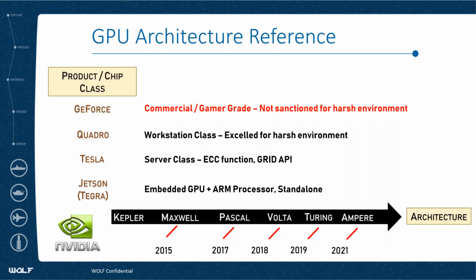So this is just a quick snapshot of the GPU architectures from NVIDIA. On the left, you can see the product classification from GeForce down to Jetson Tegra. Basically, GeForce is what you would use as a gamer. So that's something that we wouldn't typically work with. We work primarily with the Quadro class of product, which is a workstation processor. Essentially, the reason why we do that is the workstation processor comes with benefits like GPU Direct acceleration, which we'll talk about in a minute. It uncaps video encode and decode channels, which is really important. And it also allows a higher temperature range of operation, which is key for harsh environments, obviously.